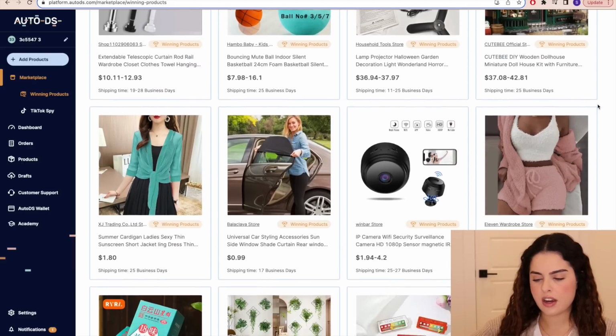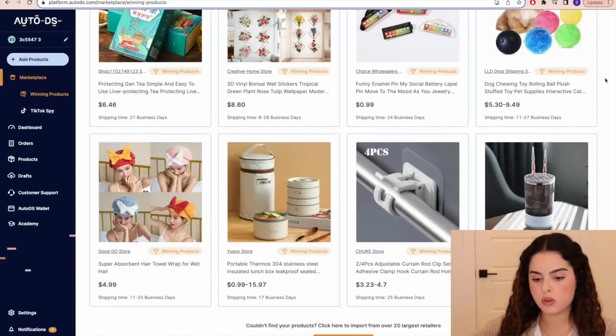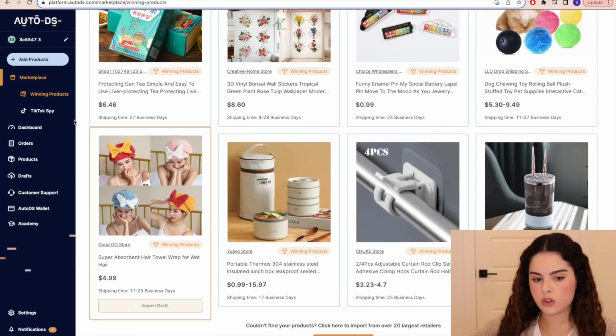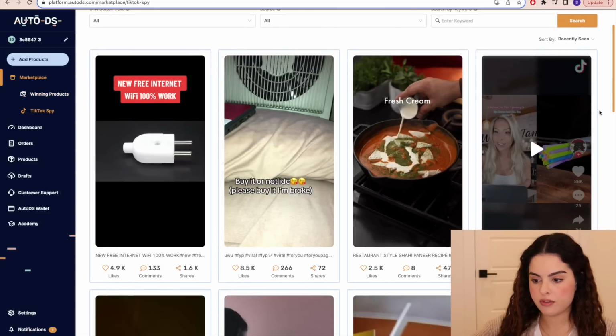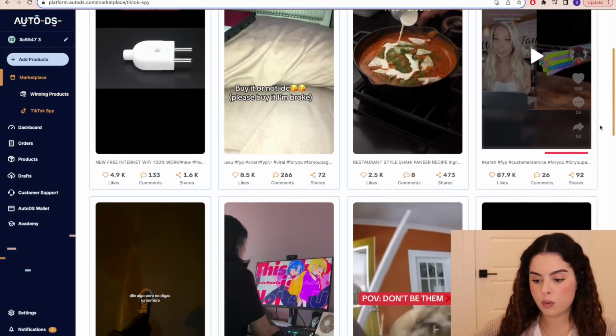A lot of these products I've actually seen do well on TikTok, and so I know a lot of them are good products. What you can also do is click here on TikTok Spy, and it's actually going to show you viral TikTok videos, and a lot of these videos have winning products.